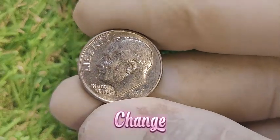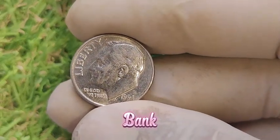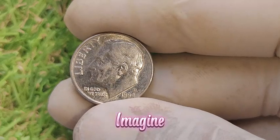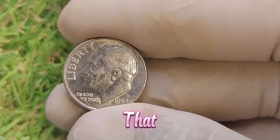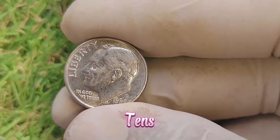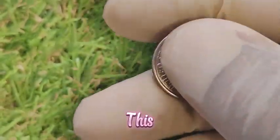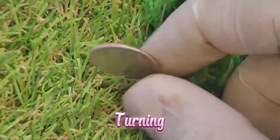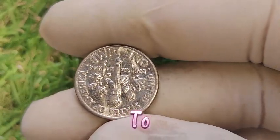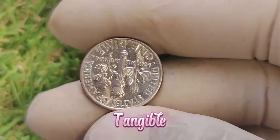They could be in your change jar, inside a coin roll from the bank, or even mixed in with old coins passed down from a relative. Imagine the thrill of discovering a coin that everyone else has overlooked, a coin that turns out to be a rare gem worth tens of thousands of dollars. This is why so many people are now turning to coin collecting, not just as a hobby, but as an exciting way to uncover hidden value and invest in tangible history.